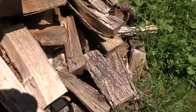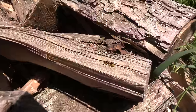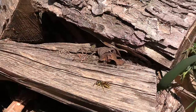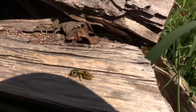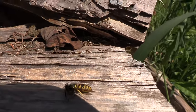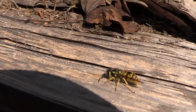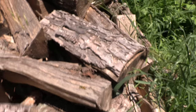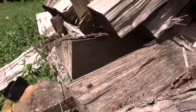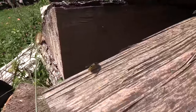Let's see if we can get a close-up of her while I'm here. So this is how I get my macro shots. Very, very slowly. I have to slowly get close to the wasp. No, she's not going to sting me. Unfortunately, the shadow of the camera is making this difficult. I can't do it without getting... Maybe I can go around the other side. Now she's aware of me. Shoot. No, come back. Keep chewing. Keep chewing.